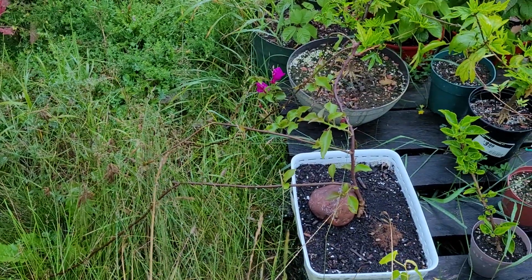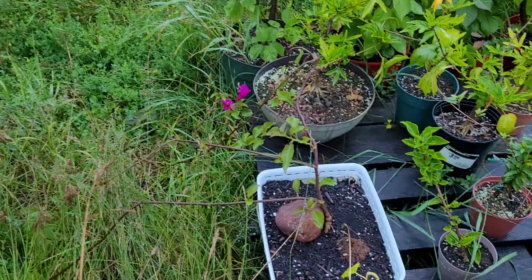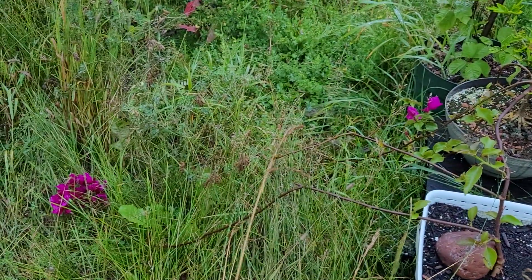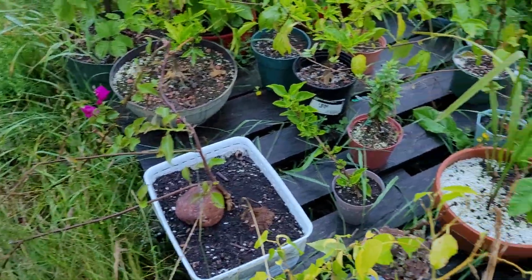This one, I don't know, it's a runner. It just will not take a tree form. It just grows all from the same place, and it just grows as long as it can. So I'm not sure what I'll do with this one.